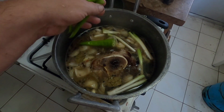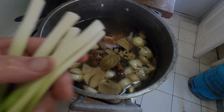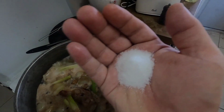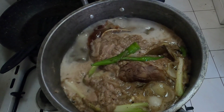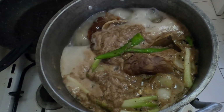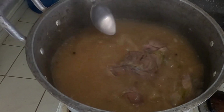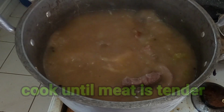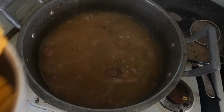The chilies, obviously. The green bits of some spring onions. There you are. Just add a bit of salt. When you see this scum starting to come on the surface, just scrape it off with a spoon. When all that's done, boil it until the meat's tender. Simmer it slowly. It can take between 1 to 2 and 3 hours.